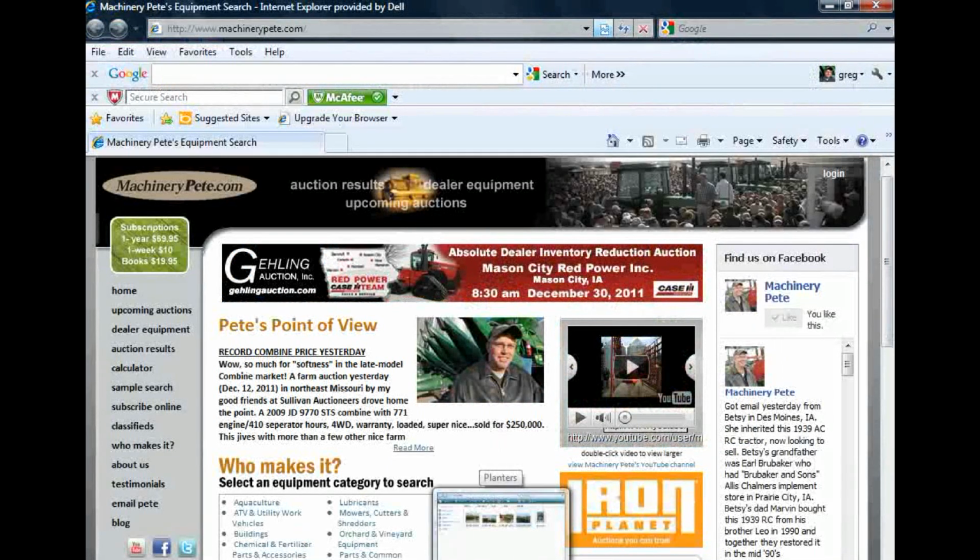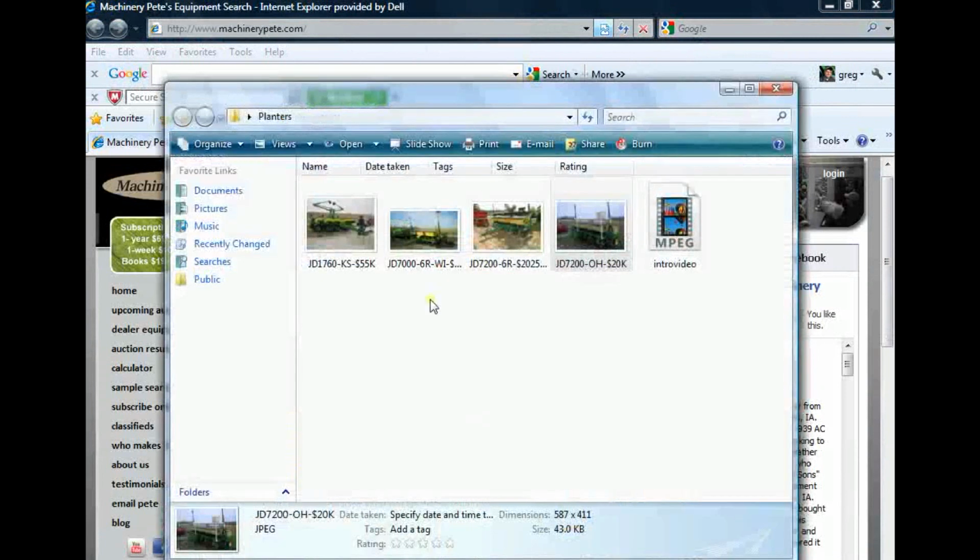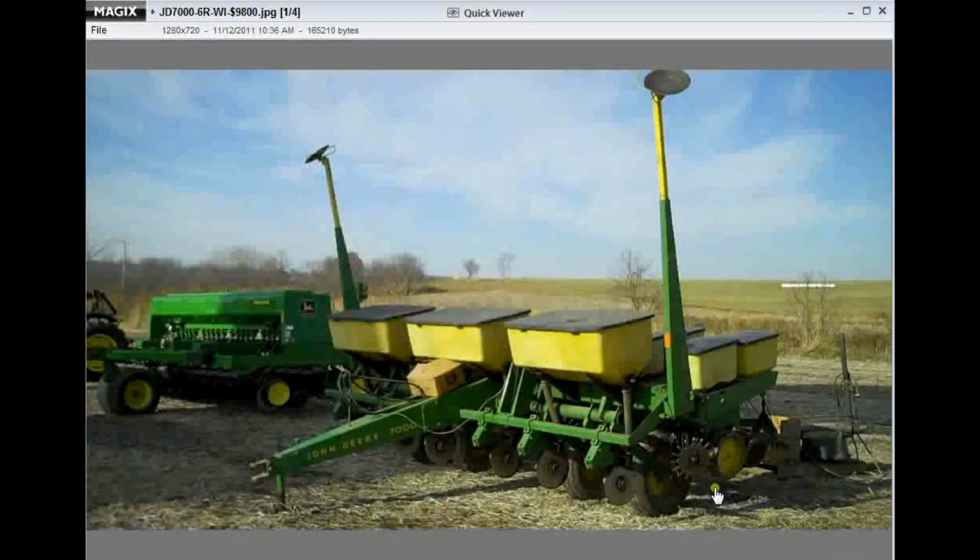The second planter that kind of caught my eye was an older planter. This one right here, a 6-row John Deere 7000. You can see a nice looking planter. This was on an auction November 12th in south central Wisconsin, close to the Illinois state line. I was there to shoot some YouTube video, and this turned out to be the second highest auction price I've seen on a 6-row John Deere 7000 in almost 16 years. Let's go to that video clip now.